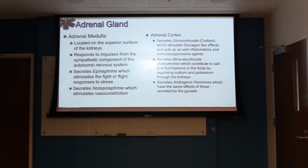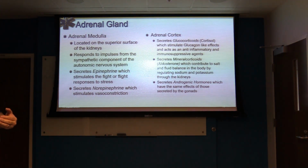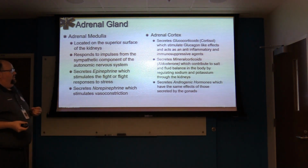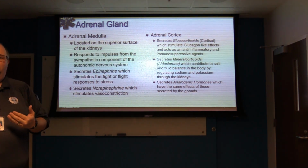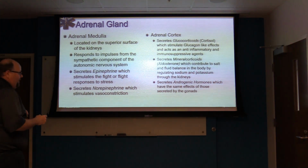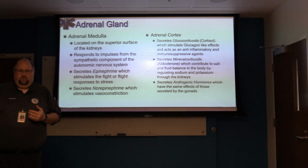It also secretes norepinephrine, which helps with vasoconstriction. If I'm wounded, I have that vasoconstriction property going on, hopefully going to staunch some of the bleeding that may occur. The adrenal cortex has glucagon-like effects. It's also an anti-inflammatory and immunosuppressive agent. They also secrete mineralocorticoids, which help contribute salt, so that's maintaining part of our fluid balance. Remember I said earlier that that's an important part of the system, maintaining that fluid balance throughout the body. And they also have some androgen hormones which have some similar effects to that of the gonads.